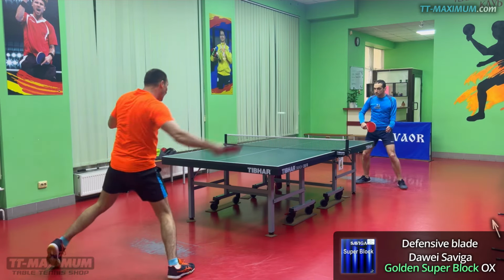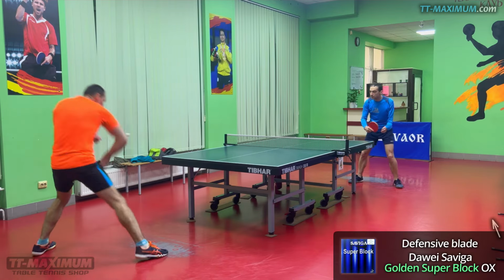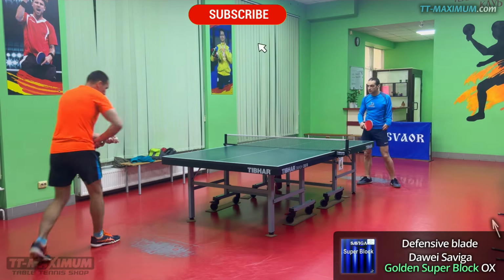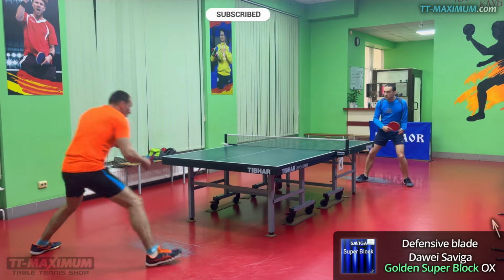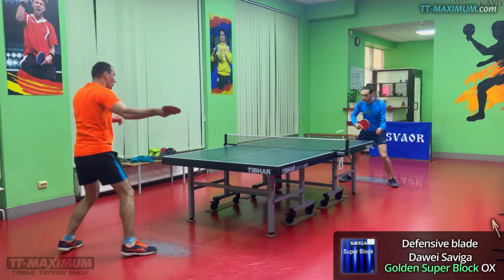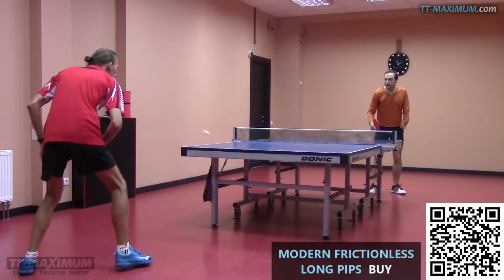By the way, there are also other modern frictionless pips. The player on the right is using them now. So, our store offers two variants of frictionless pips. Dawei Saviga Golden Super Block OX, hard to remember and pronounce even after 5 tries. Probably Dawei intentionally gave these pips such complex names so that the ITTF would not understand and ban our beloved frictionless pips again. We will discuss these pips in a separate video.